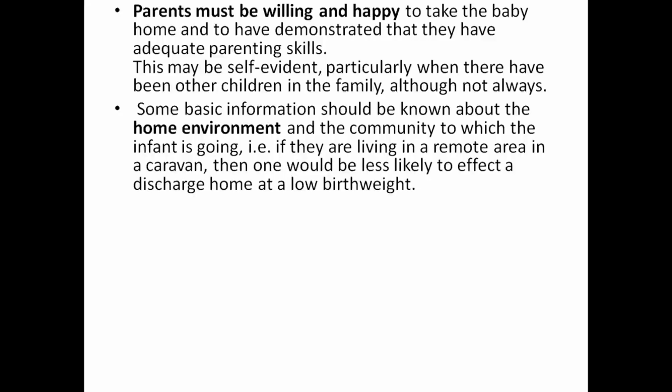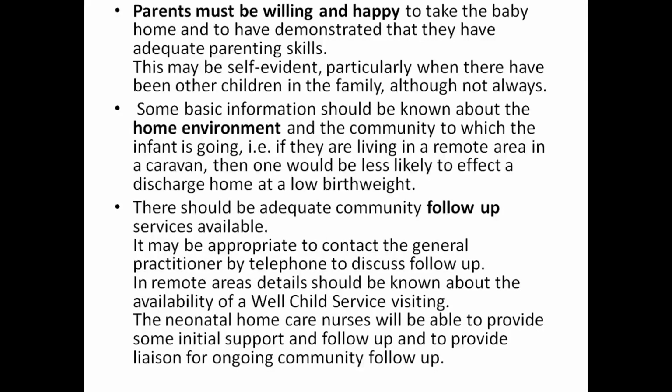For example, if they are living in a remote area in a caravan, one would be less likely to discharge home at low birth weight. There should be adequate community follow-up service available. It may be appropriate to contact the general practitioner by telephone to discuss the follow-up. In remote areas, details should be known about the availability of a well-child service visiting. Neonatal home care nurses will be able to provide some initial support and follow-up, and provide liaison for ongoing community follow-up.